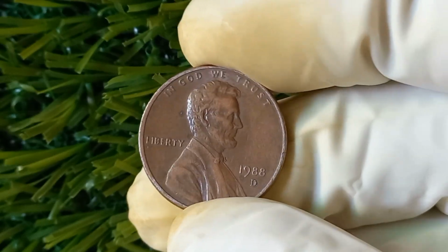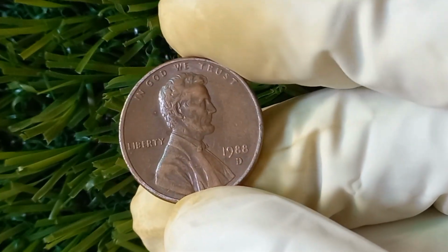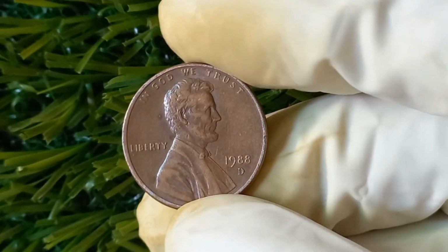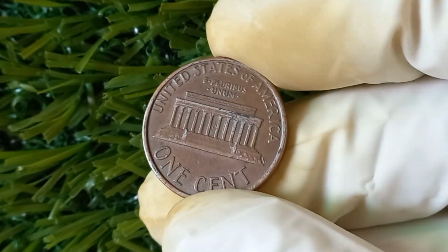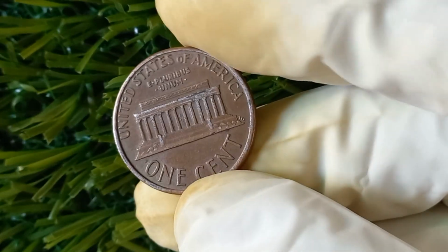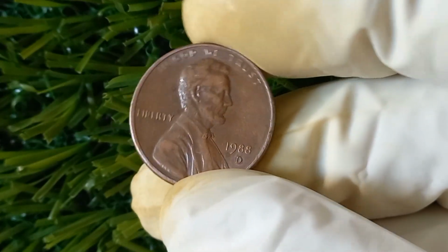Alright, folks, buckle up because today, we're talking about a tiny piece of copper that could change your life. Imagine this: you're digging through your couch cushions, looking for a few spare coins to pay for a coffee, and boom, you pull out a penny that's worth over $1 million. Sounds crazy, right? But it's 100% possible, and today, we're diving into the 1988 D Lincoln penny, a coin that could be hiding in plain sight, just waiting to make someone rich.